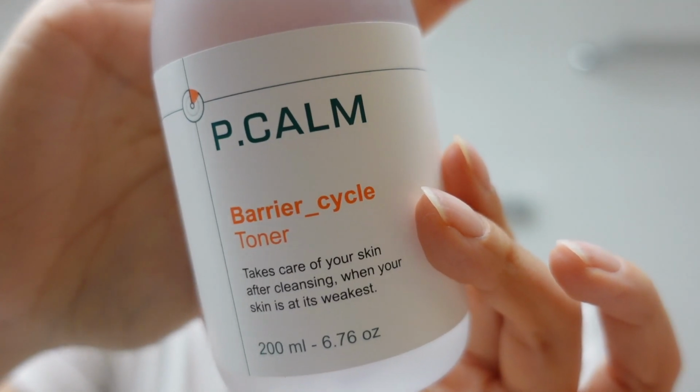And should we talk about this one? It's the Peacom Barrier Cycle Toner. Especially if your skin barrier is kind of damaged during the winter, and it gets red, this toner has lactobacillus. Yes, lactobacillus. It's really there to help your skin fully recover.